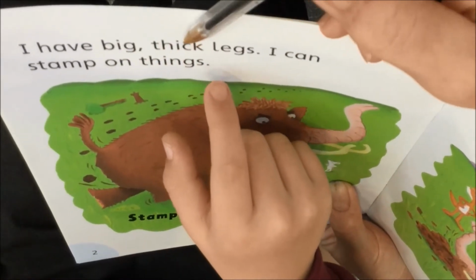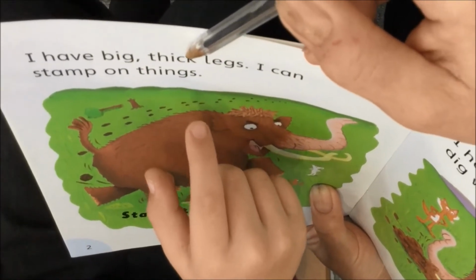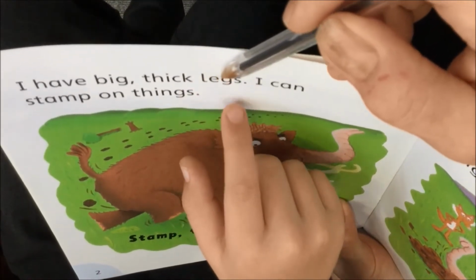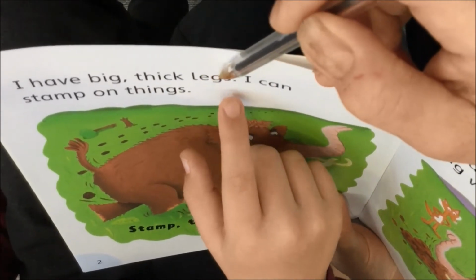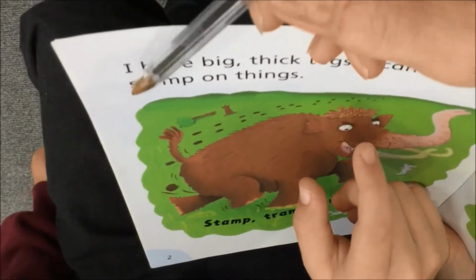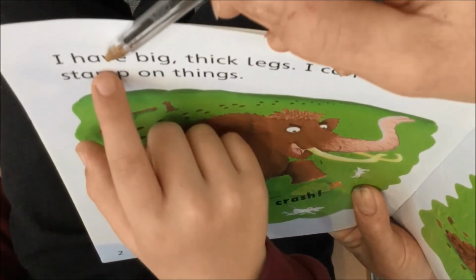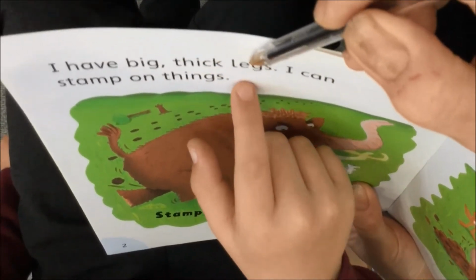Ick. I like the way that, did you spot that digraph? Yeah. Because you only said one k for that digraph, didn't you? Well done. Two letters, one sound. Legs. Well done. I like the way you corrected yourself there. Let's read that whole sentence together. I have big, thick legs.